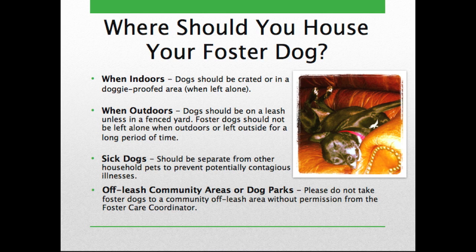And when they're outdoors, make sure that they're on a leash at all times unless they're in a fenced yard. And if you do have a fenced yard, be sure to walk around the perimeter of your yard and make sure that there's no place that the dog can escape. And when the dog first goes out in the fenced yard, please be sure to monitor them very closely, because you won't know for sure if the dog is going to jump or will find a spot to get out.